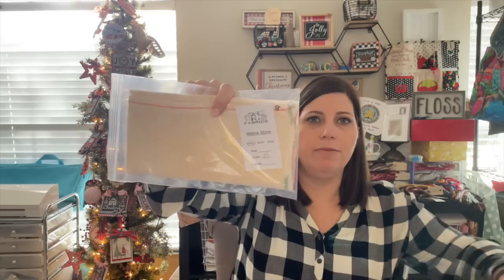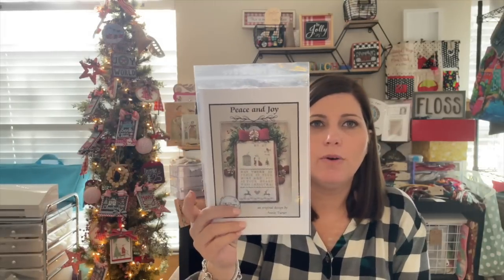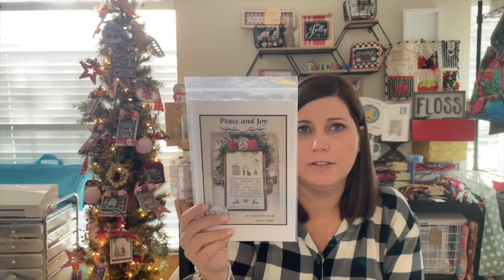Mellow Stone. I also got Winter Sampler and Peace and Joy. And so the 2 fabrics and the 2 patterns are from Thread the Needle Stitchery.